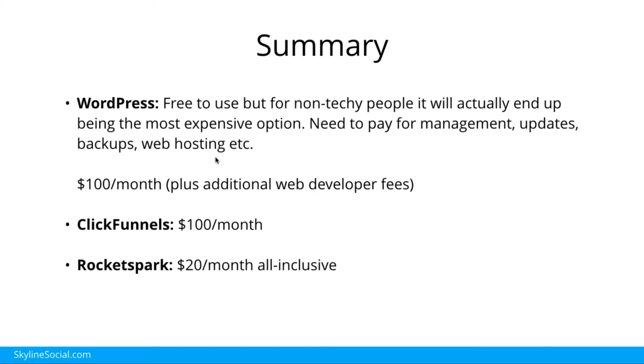WordPress might look very cost effective and free, but there are a lot of hidden costs associated with it. And if you've used WordPress in the past, you'll know that if you don't go with any management or updates or things like that, your website can very easily break or it can get hacked. So you could theoretically not pay anything and use it for free or very low cost. But then the problem is, like I mentioned, you could get hacked or it could break and then you don't have a website, which wouldn't be very good. So that kind of gives you an overview of what you're looking at in terms of pricing.